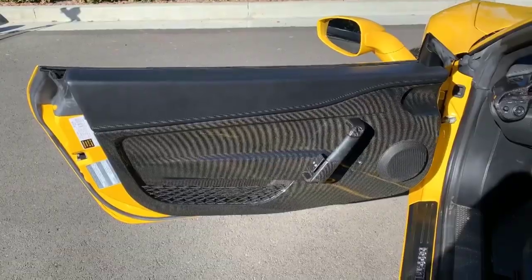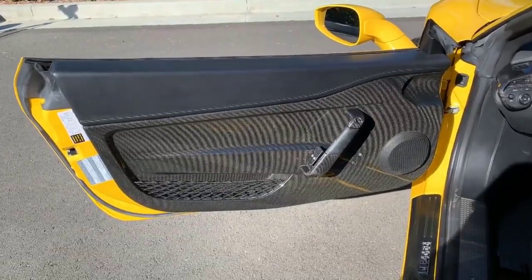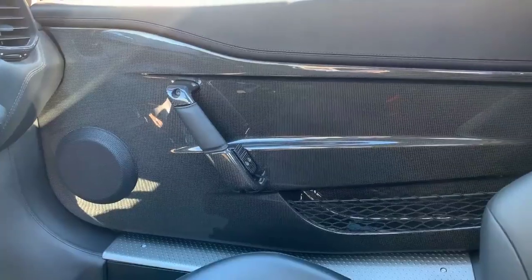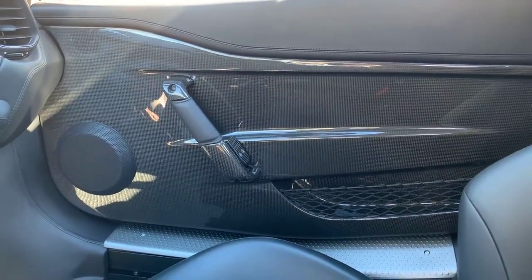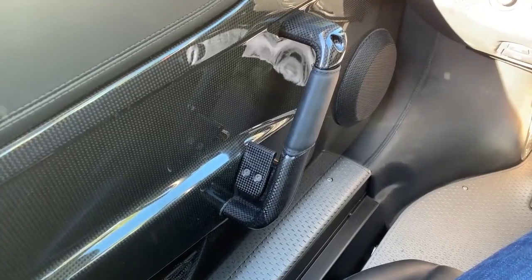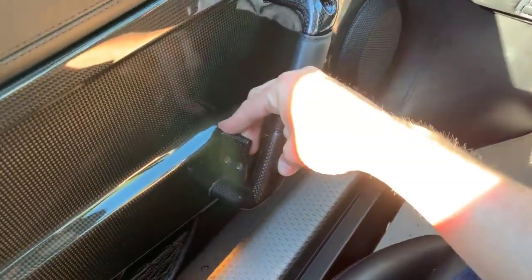There's no high-class stitching or leather or wood trim on these things. They're just full carbon fiber, and they don't have much to them. They're just basically stuck-on door panels. And if you're looking to get out of this car, there's a nifty little carbon fiber latch that's integrated into the door pull. You just pull it, and then the door opens up.